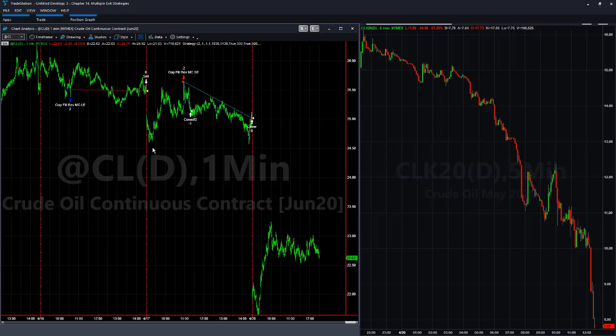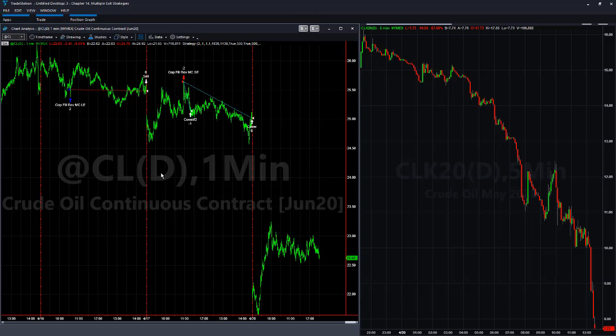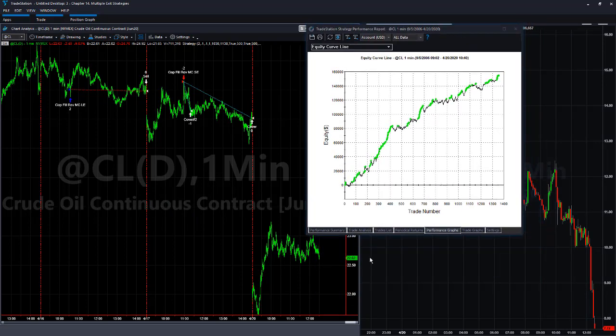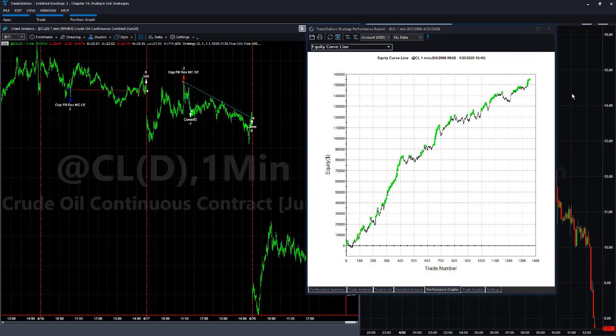So let's take a look at gap fill and reverse. From my book, Algorithmic released this strategy back in 2015, and this strategy is making equity peaks. Let's look at the performance summary. This is not in the All Strategy Access. This is just a book strategy that I have, and I may add it to the All Strategy Access. I need to put it in the portfolio calculator and take a look at it.